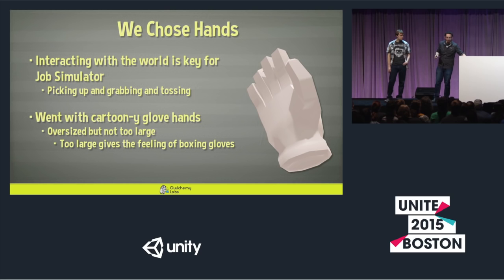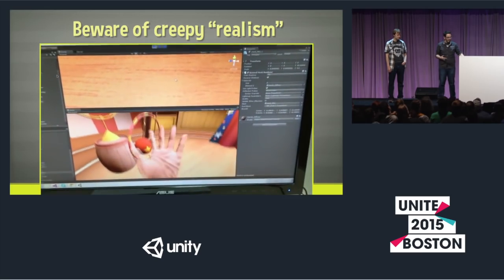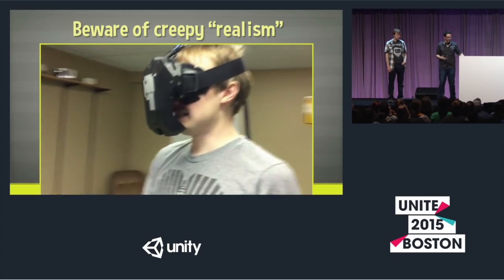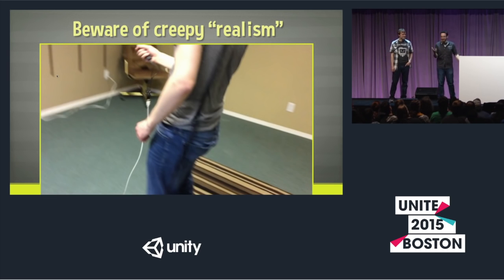And also something to watch out for is creepy realism of hands. This is a video of when we were developing early on, and we had brought these Sixth Sense Hydra hand directly into Unity and had it aligned. And so here's Devin seeing that in VR. What is... You can't see it because you're not there, but it is the creepiest, weirdest thing. You've got this strange bump map on it and these veiny man hands. It's just super gross. So the cartoony way, that works really well for us.